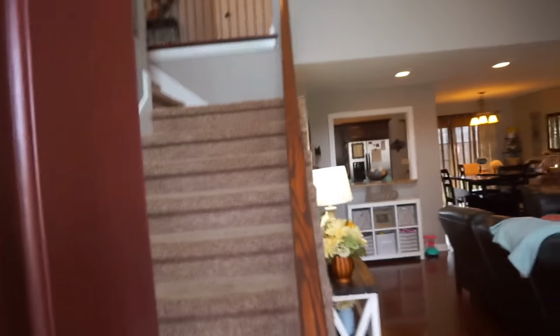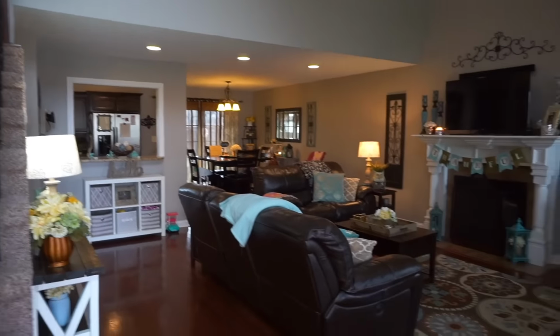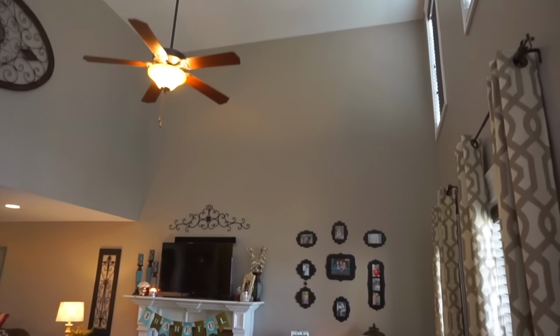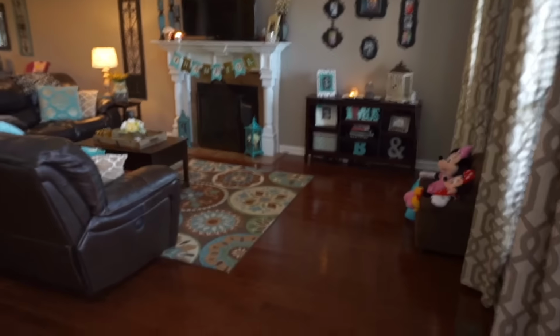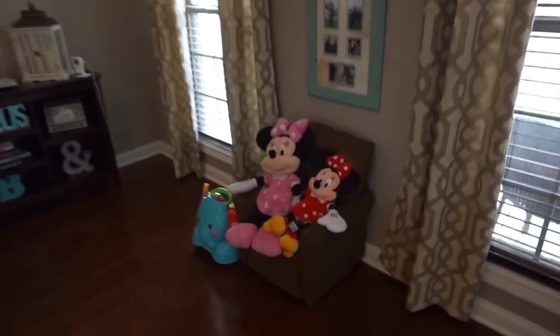So when you walk in, our stairs are right here. And this is our main living room. It's two stories. Let's see. We just have Minnie's chilling over here. And some of our pictures.